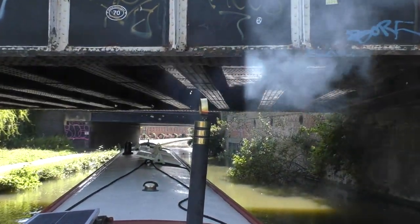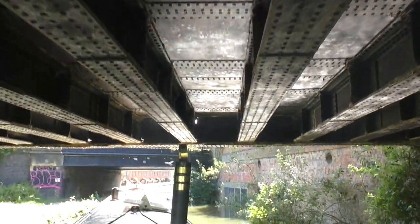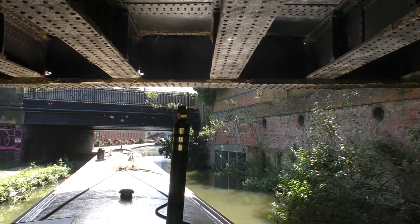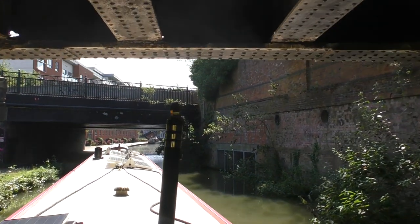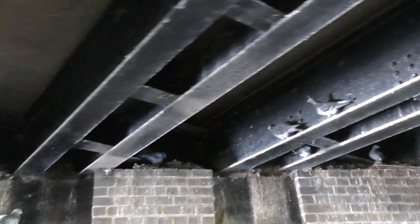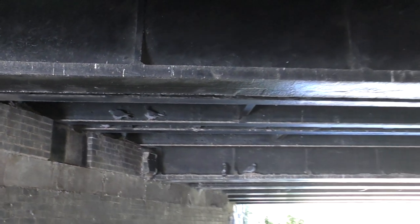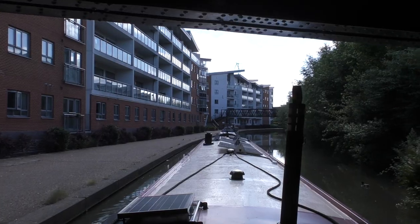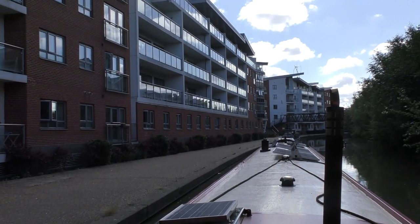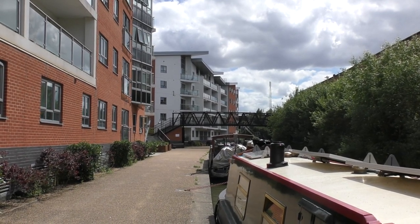Passing underneath the railway line bridges, we are going to moor up on the left-hand side. The pigeons have made quite a home for themselves underneath the railway. So we're going to moor up now, on the left. There's a footbridge ahead, and crossing over the footbridge and going to the right, one can reach two supermarkets within a short distance, about 5 minutes walk away.